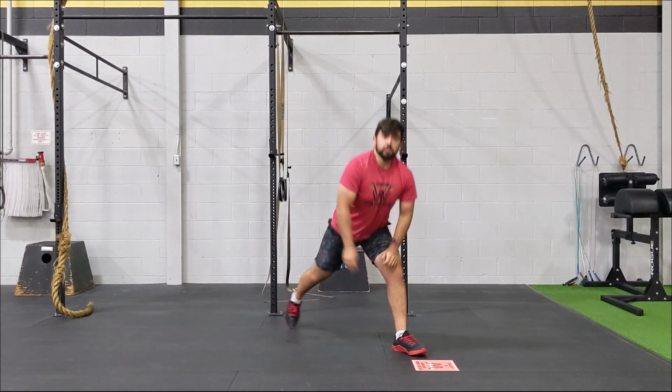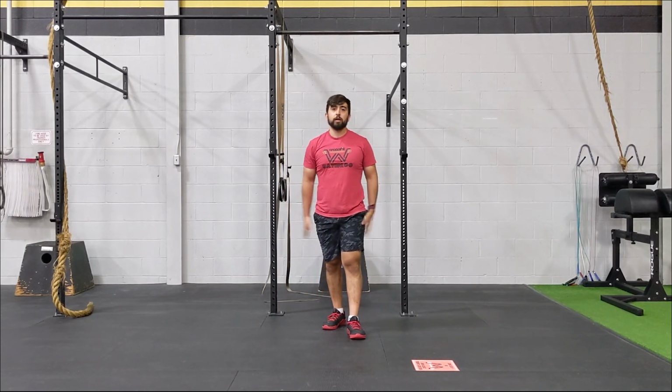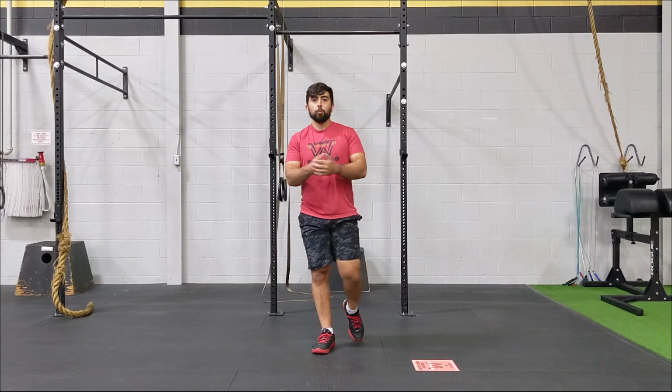60 seconds per side, guys. Really feeling the hips out and then getting a good stretch in our hamstrings and upper back.